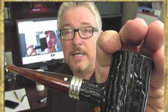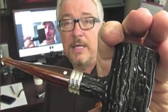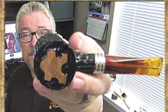By the way, the Autism Pipe, which I'm going to show right now. This is the Autism Pipe right there. On the bottom of it, it's got the puzzle piece carved out. I'm not that great of a carver. I'm certainly no Scott Sparky Pipe when it comes to carving.